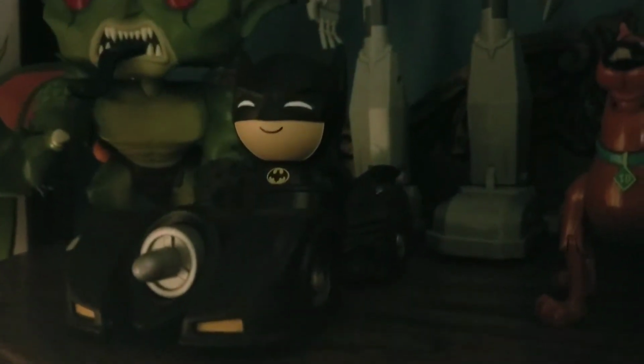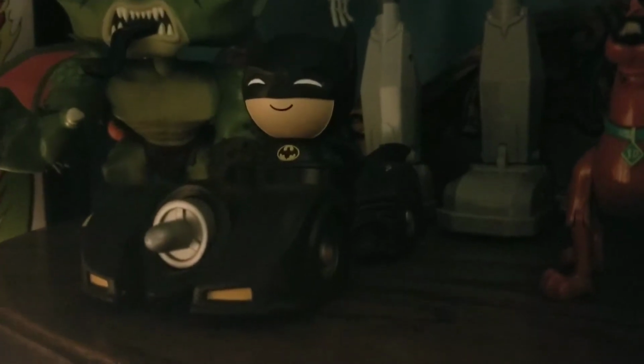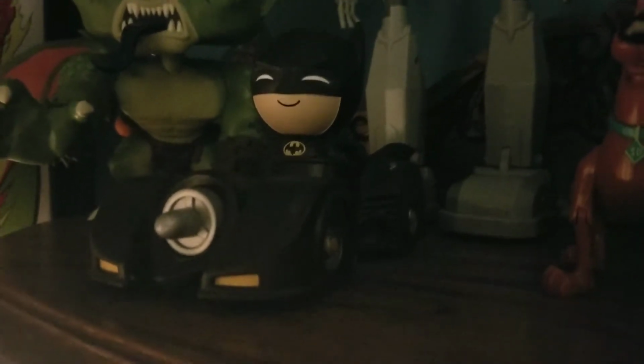This is Batman in the Batmobile, Walmart exclusive from Batman 1989. I made a video talking about Michael Keaton as Batman, and people were like, I don't want people to get the wrong idea from that movie. I think it's cool to like the movie. I just think it's not an accurate interpretation of Batman factually, if you know anything about Batman.